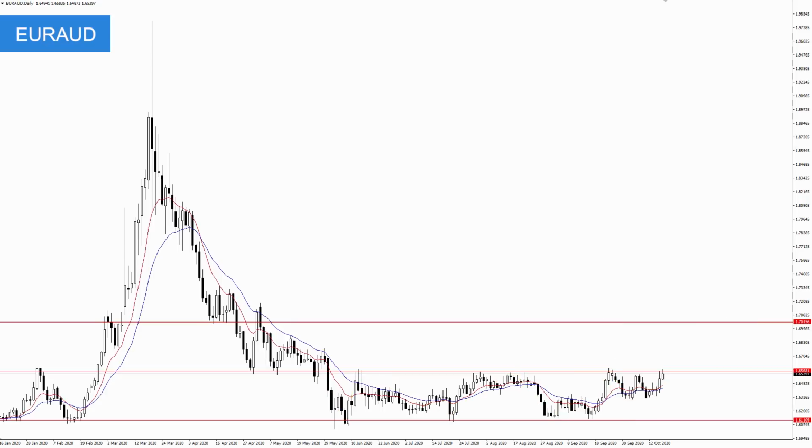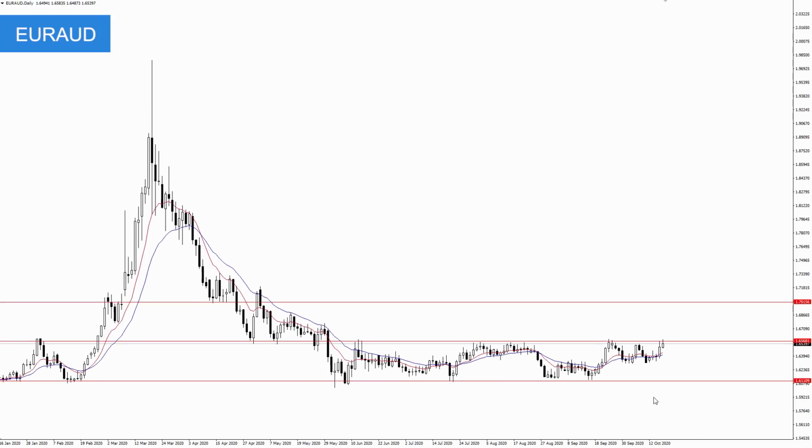So buyers still have work to do here. We still need to see a daily close above 165.70. If we do see a rotation lower back here toward the 160 support level, we could also get a break below that and play a breakout for a move lower. So again, the pair needs more time to develop, but this is one I'm keeping an eye on over the coming days.